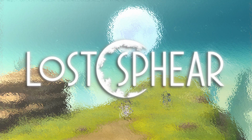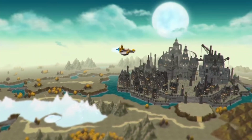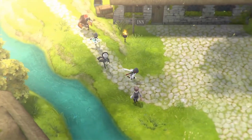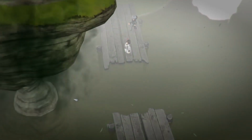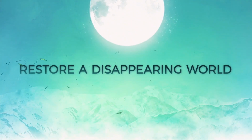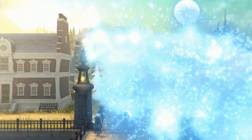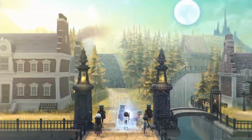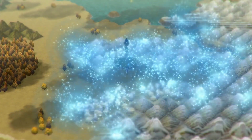Next up is Lost Sphear for the PlayStation 4, a turn-based RPG made by Tokyo RPG Factory, whose aim is to recapture the golden age of RPGs. And this is at a golden price of £8, so you can't go wrong. In this Chrono Trigger inspired game, you will follow Kanata, who is trying to save the world from disappearing and bringing back the land and its people with the power of memories.